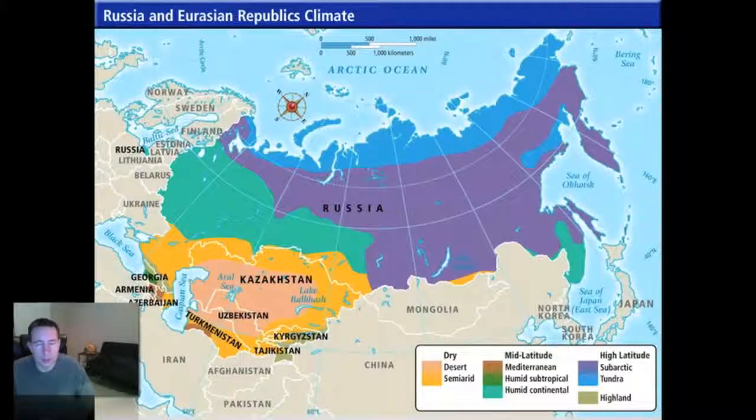Okay, now let's take a look at the climate regions of Russia. Of course, we're going to eyeball our map key, or legend, down there at the bottom right hand corner to get a feel as to what these colors stand for. And the very first climate region we're going to take a look at is this one. Of course, that climate region is the humid continental climate region of Russia.